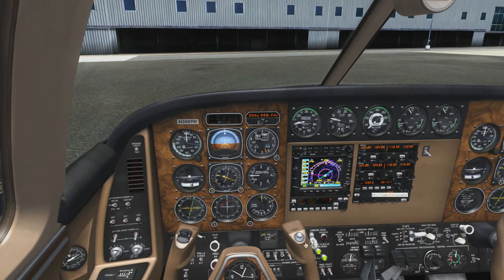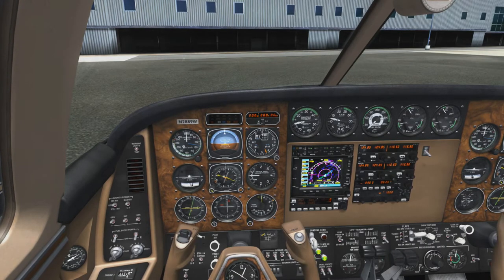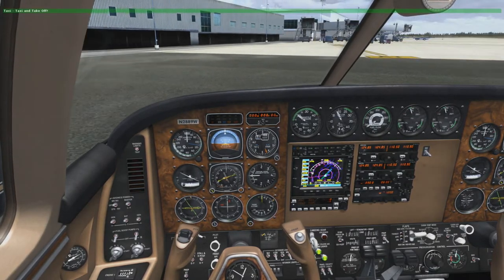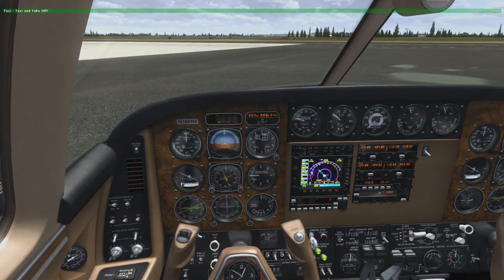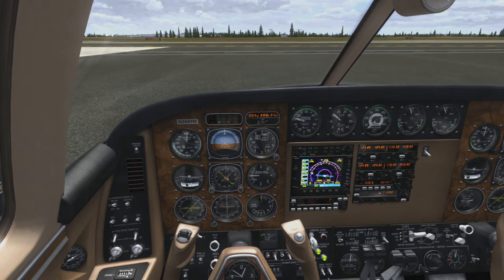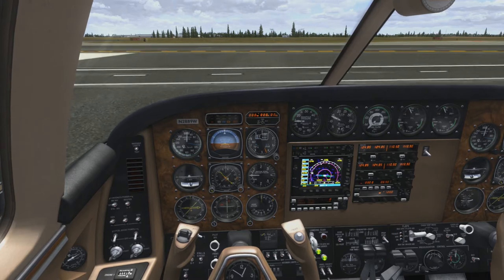Parking brake coming off. And the taxi light is on. So let's go ahead and taxi on over. Air Holler 2's got us. Always good to get that reassurance. Let me see the frame rate. It almost doesn't feel like 30. It kind of dips down a little bit, doesn't it? KRDU, not the friendliest on frame rates, but usually not too bad.